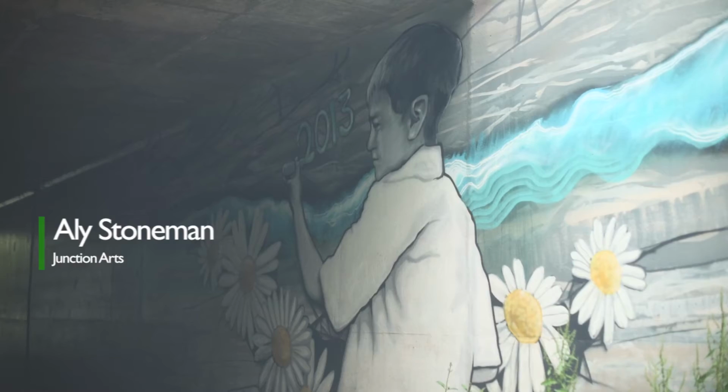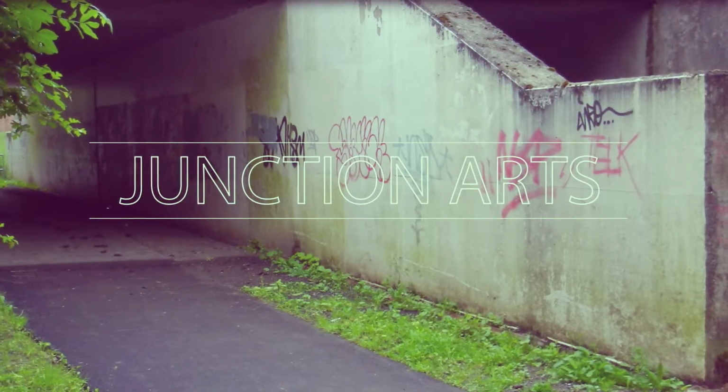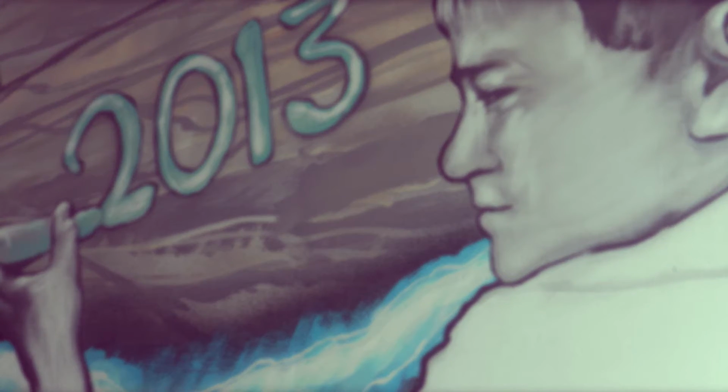I'm Ali Stoneman. I work for Junction Arts as an arts project coordinator. They did this absolutely fantastic mural that runs the whole length on both sides of the underpass, which references the history, the geography, flora and fauna really, and the concept is a timeline map, and they actually use the River Meden as the timeline, if you like.